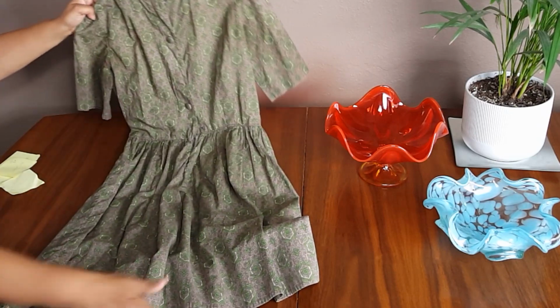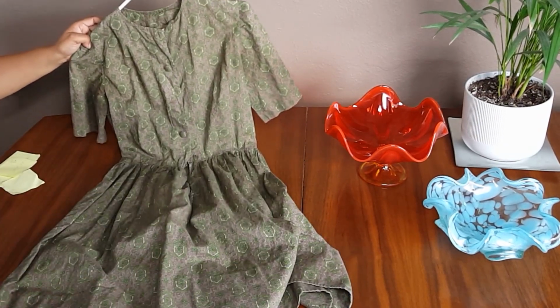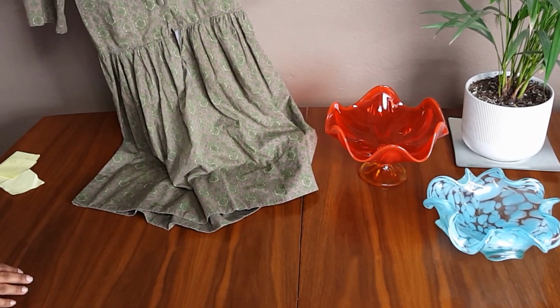I haven't looked in detail at everything yet to see if there are any repairs that they need, but if there are, I take that into consideration on the price, and I do make notes of everything. So this looks like it probably falls about knee length.